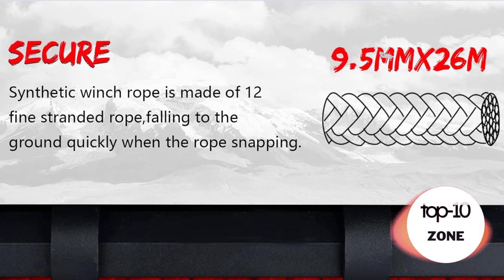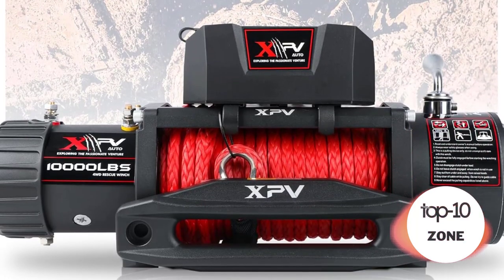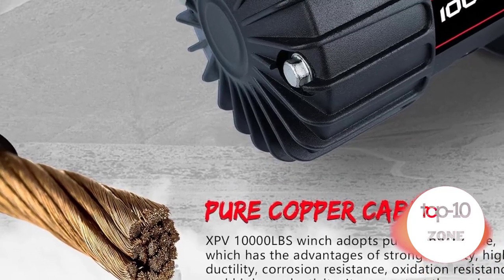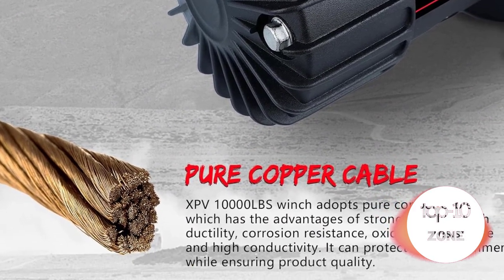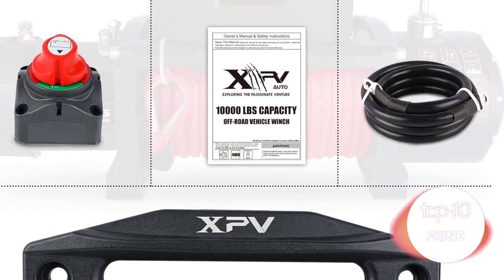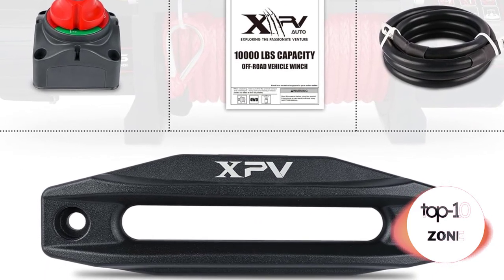Please read the instructions carefully before installing and operating the winch, using the snatch block to help your work more easily. Another safety tip, throw a blanket onto the cables to reduce whiplash if something breaks loose. High-performance contactor. The combination of 3-stage planetary system can achieve a very large speed ratio, enables coaxial deceleration, and provides stronger pulling power.